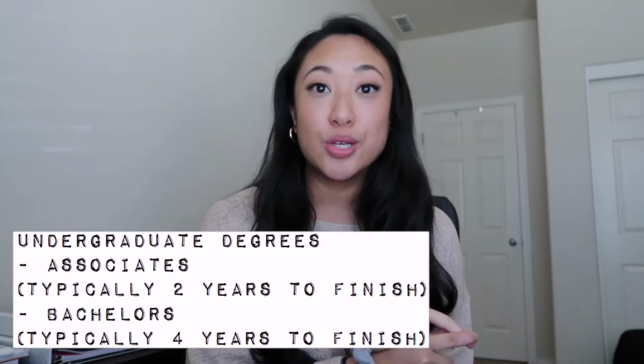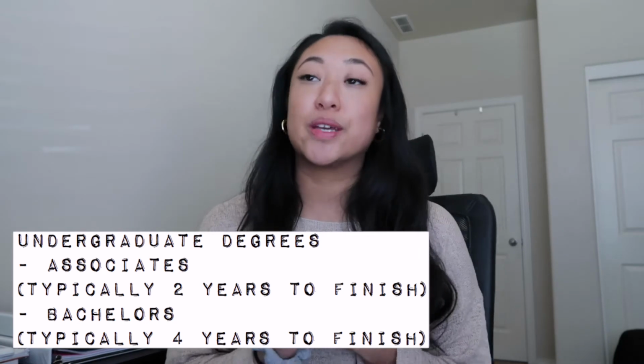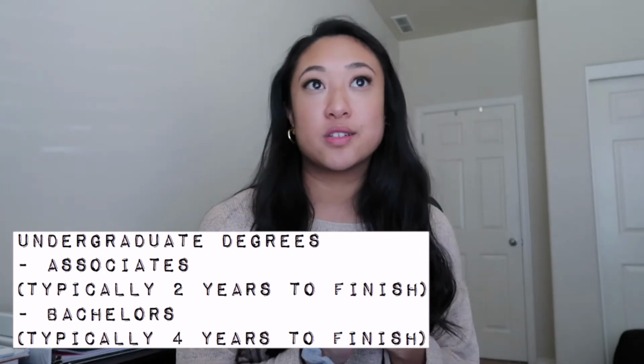The first one is the length of the program and the type of degree. In undergrad, it consists of 2 different degrees. One is an associate's degree, which is a 2-year degree, and a bachelor's degree, which is typically the 4 years of college. So an undergraduate degree is what you get after high school, but when you graduate and get your bachelor's and you decide to further your education, that is called grad school. Most grad programs require that you have a bachelor's degree before you even apply.